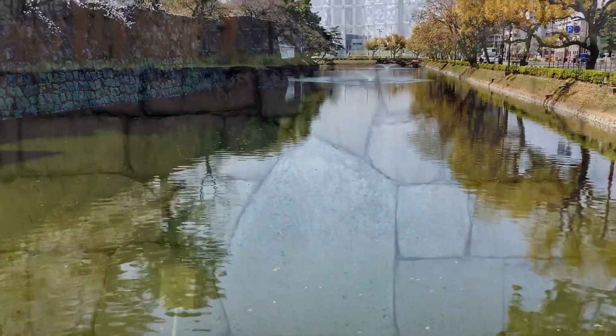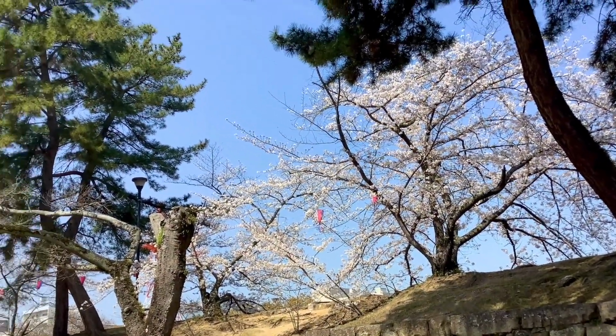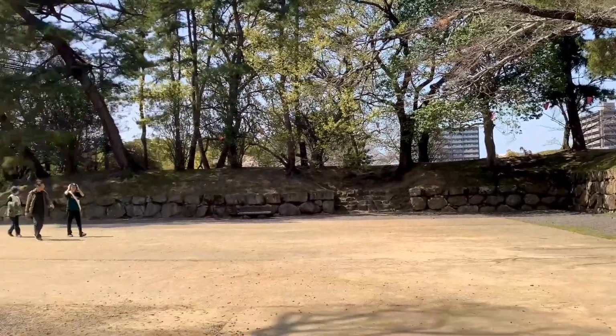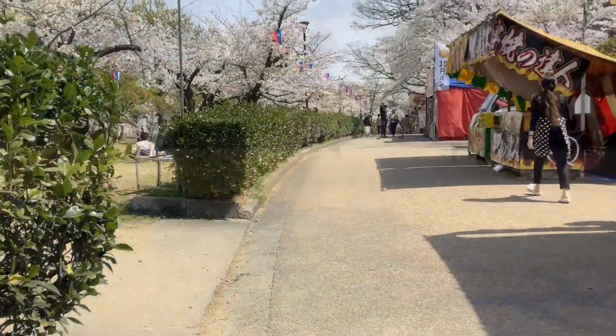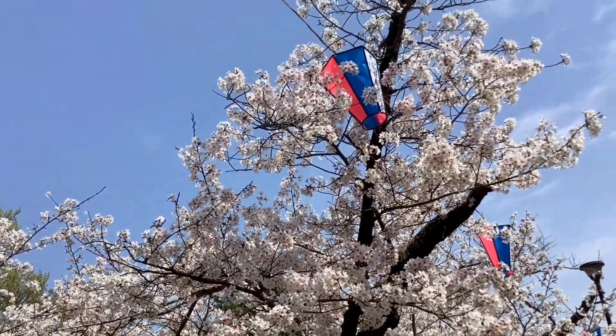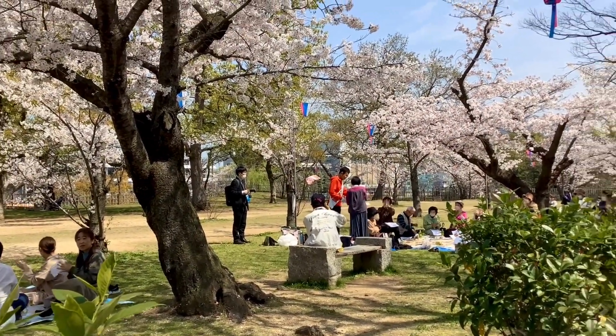Marugame Castle in Kameyama Park, Marugame City, Kagawa Prefecture, is situated on steep stone walls. The Marugame Castle site has been protected as a national historic site. The castle is a famous cherry blossom spot with nearly 1,000 cherry trees.